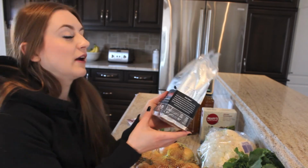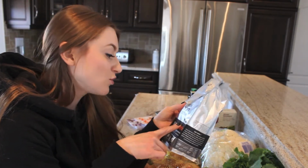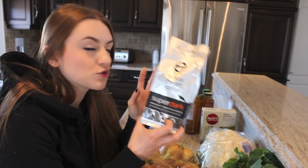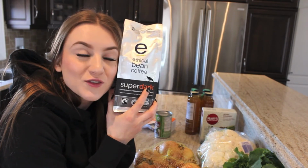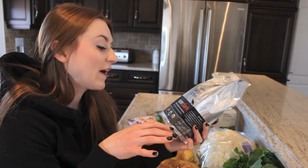I got a bag of my favorite coffee, my favorite coffee in the whole world. This is the Ethical Bean coffee in the super dark French roast. Oh my god, this is so good in a French press. So I grind a little bit of this, put it in my French press, and then make it that way.